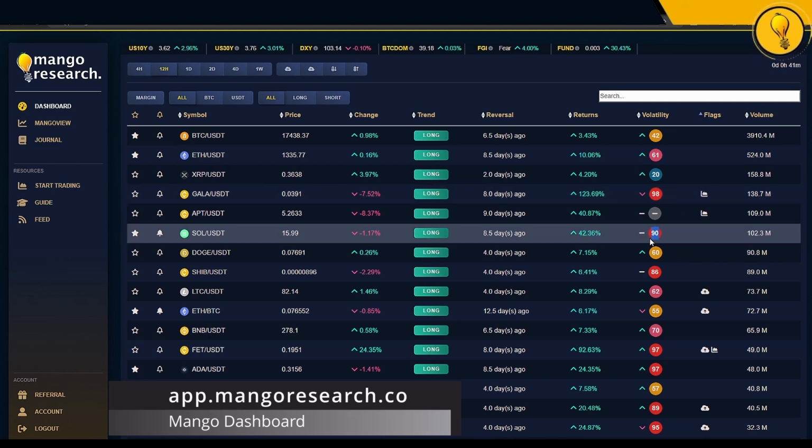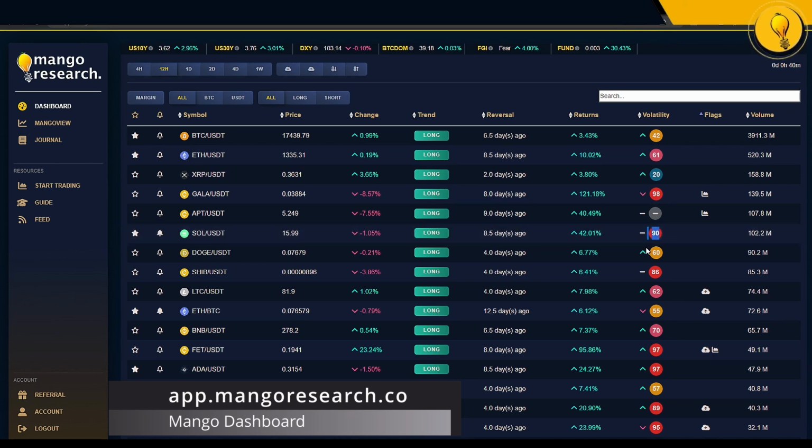Of course, when I see 42% already done and dusted, I'm not jumping very, very carelessly into a trade here. Especially with volatility flashing 90. Once again, flashing red. Red equals caution. All right, wait, be patient. That's what red is telling you. Red is essentially telling you on vol to be patient for the next bid opportunity.